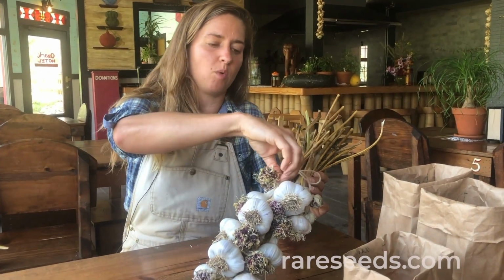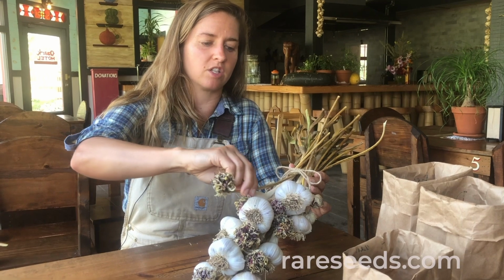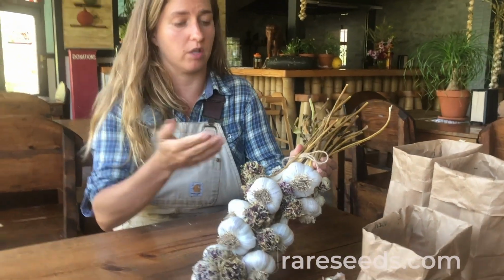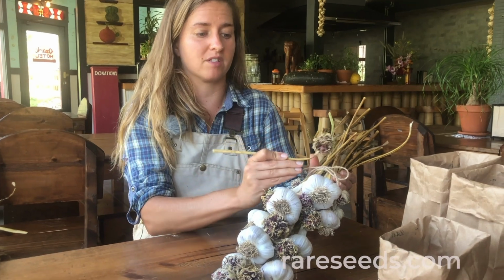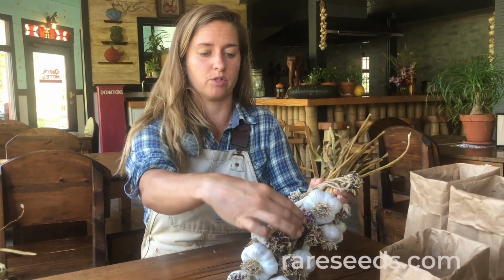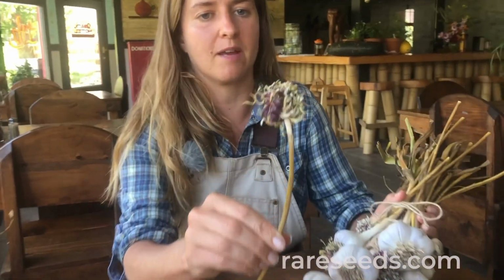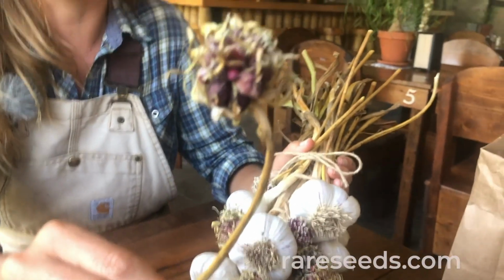And if you are to let your scapes continue to mature, which I don't recommend, you typically want to cut off your garlic scapes because they're going to send more energy to producing the bulb if you cut the scape off. But if you were to let your scapes go, they're going to form these bulbills.